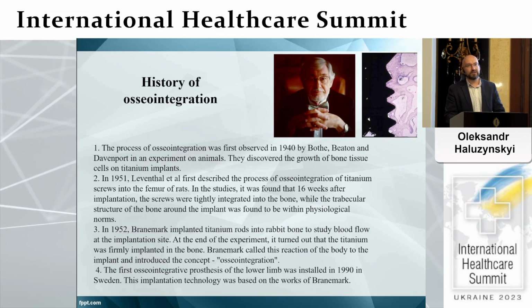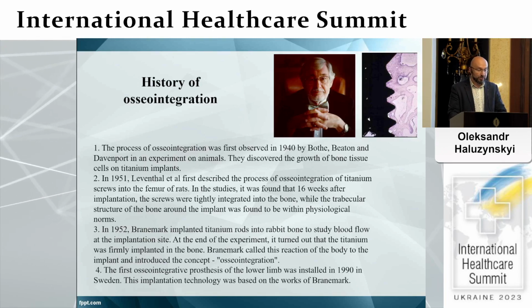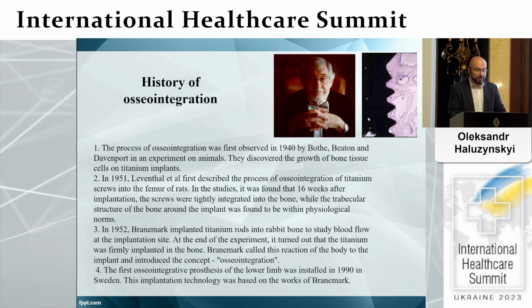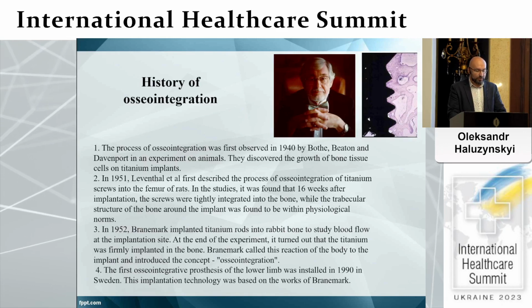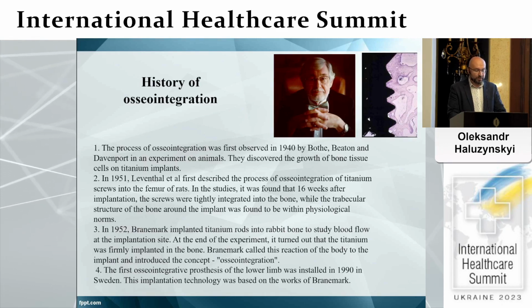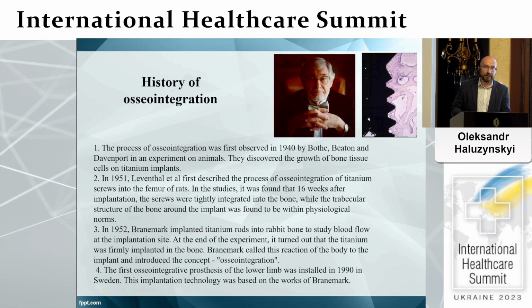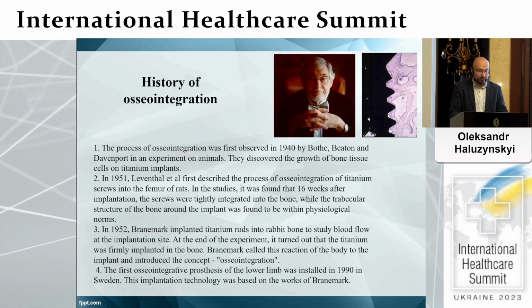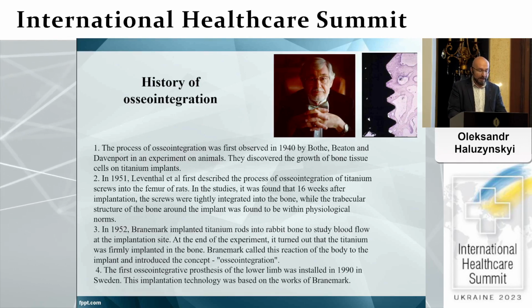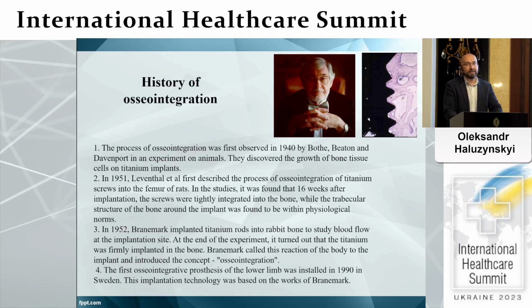Describing the history behind it, this idea first emerged back in 1940, when it was observed rather than invented by Beaton and Davenport. While performing different experiments with animals, they discovered the growth of bone tissue cells on titanium implants. Later, in 1951, Leventhal and co-authors first described the process of such integration using titanium screws inserted into the femurs of rats. Then Brånemark in 1952 implanted titanium rods into rabbit femoral bones to study the blood flow at the implantation site.